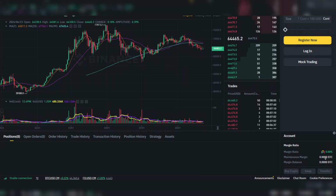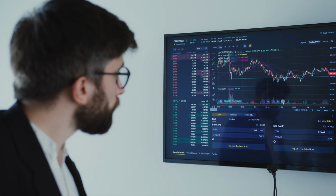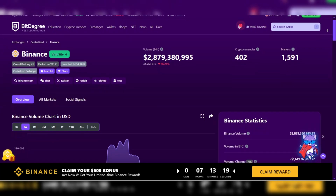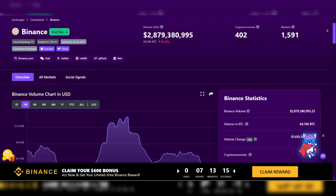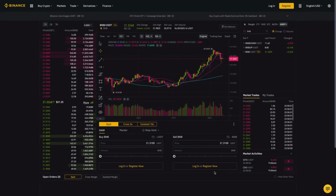Binance offers a wide array of cryptocurrencies and trading pairs, making it an attractive option for traders looking to diversify their portfolios. The platform hosts over 700 cryptocurrencies and more than 1,000 trading pairs, ensuring ample opportunities for trading. One of the standout features of Binance is its high liquidity, which is essential for executing large trades without significant price slippage. This makes it a preferred choice for both individual and institutional traders.